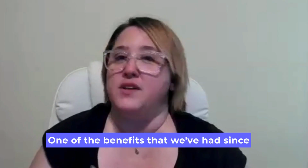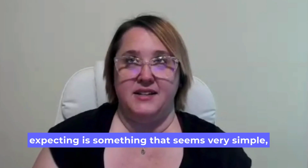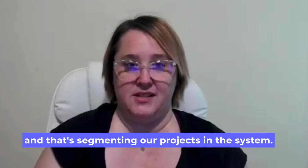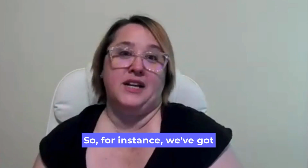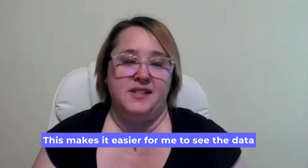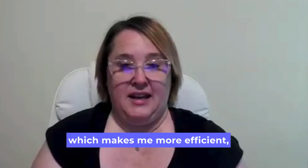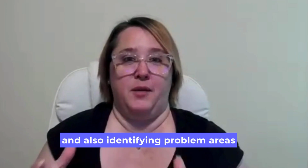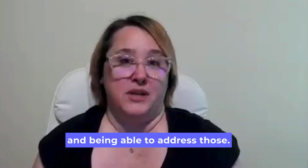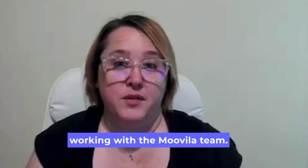One of the benefits I think that we've had since we started using Moovila that we weren't expecting is something that seems very simple, but is critical for us, and that's segmenting our projects in the system. So for instance, we've got new client onboardings, new employee onboardings, various implementations. This makes it easier for me to see the data that I'm looking at, which makes me more efficient, and also identifying problem areas that we didn't know we had in our project management process and being able to address those. I have had a great experience working with the Moovila team.